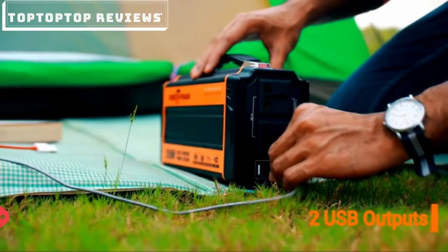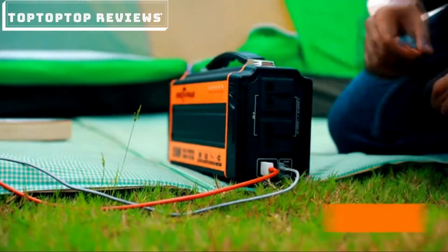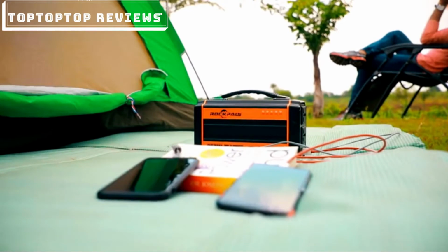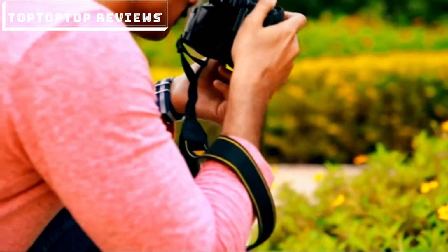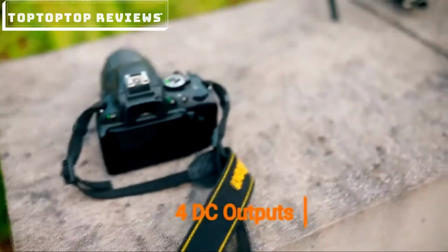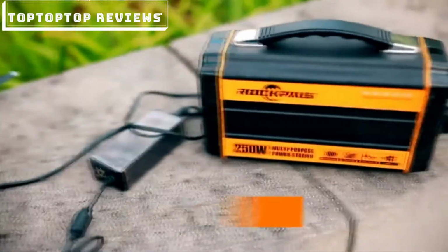Provided with 2 USB output slots, this generator can charge your mobile phone up to 25 times. It takes care of your devices while you enjoy your favorite time. Love photography? Well, this power pack generator has 4 DC outputs that can charge your camera batteries and drone batteries during your outdoor shoot sessions.